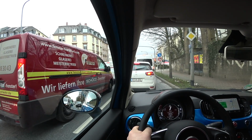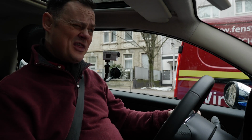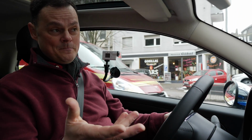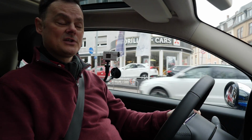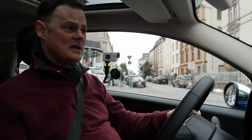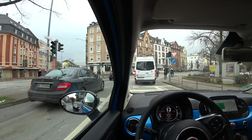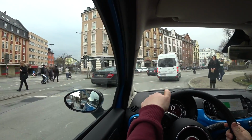Look at the price point. We're around about, I think, including the extras on this car, 17,000 euro. And that's not a lot for a car that's going to deliver you pretty great fuel economy and last for a long time. So that was a good chance for us to try out the stop-start function on the engine.